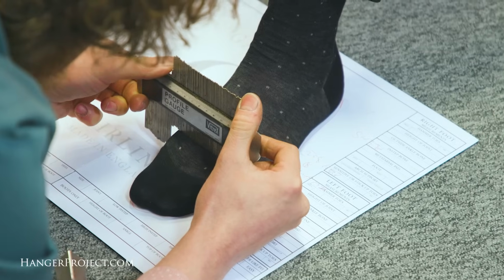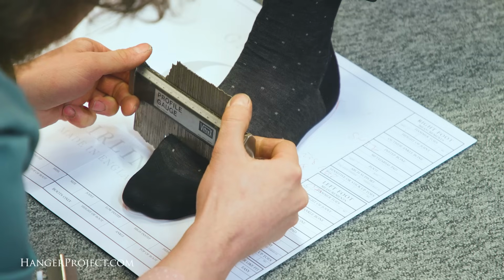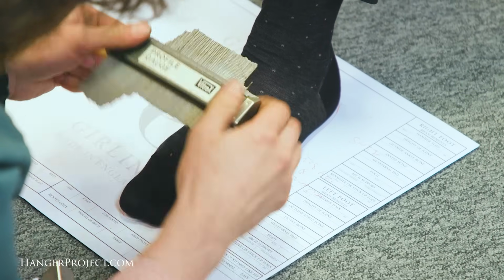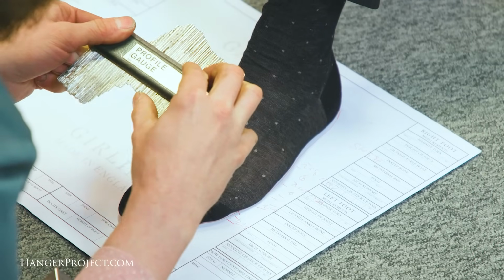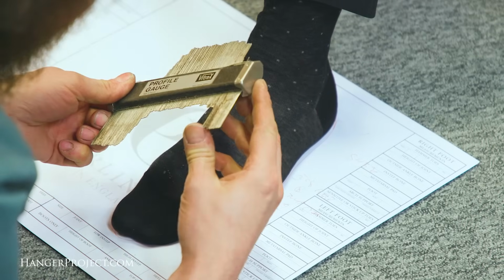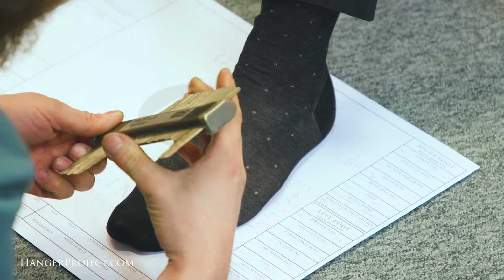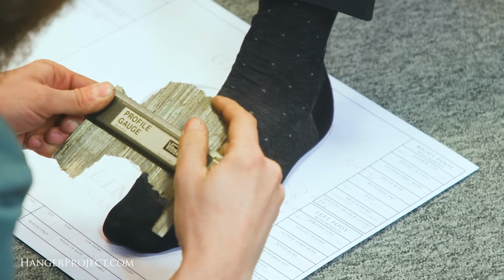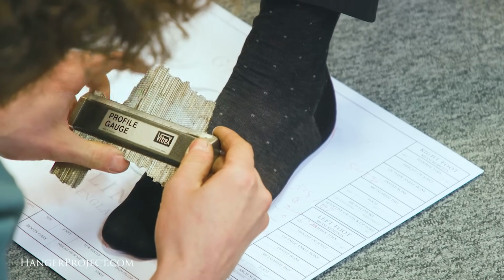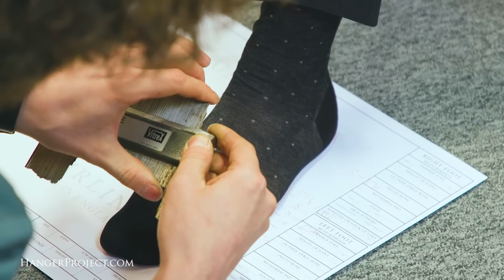What is that right there? So this is a profile gauge. I think I've seen some of your bootmakers use these. I think the first time I saw this was in a German book on shoemaking, and when I saw it, I thought that made a lot of sense. So I started using it for all kinds of things. But now I use it mostly for the straight ball and for the instep sometimes. And it gives you a really good idea of the volume distribution around the joint.